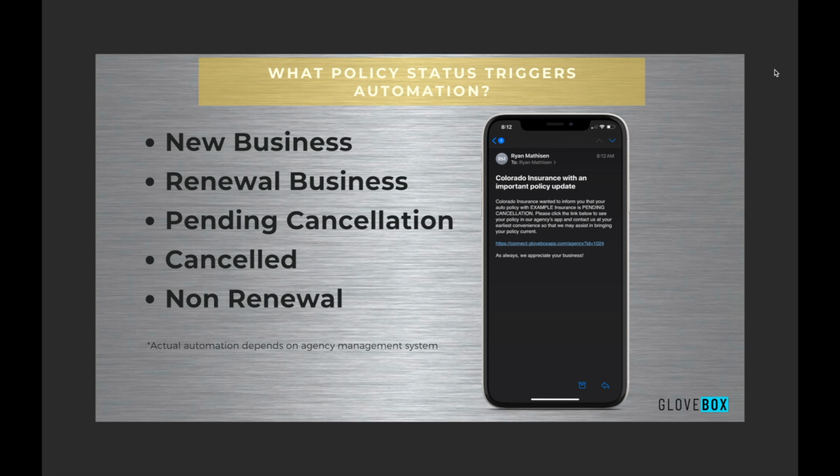Pending cancellations and cancels. So we'll be able to communicate that to your policyholders. And this is whether they're a user or a non-user. We're always going to invite them to download your technology, but we also want to be able to communicate these on your behalf to all of your clients, not just your app users. That's going to, again, invite them to look at the app, see what's going on with the policy, and then communicate with your team effectively to rectify the situation.